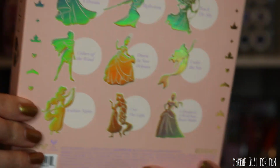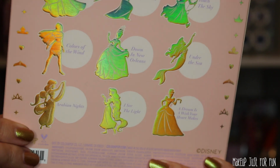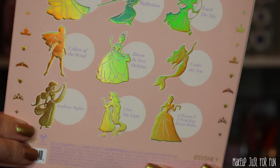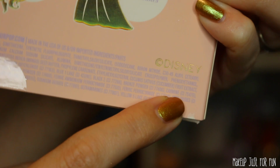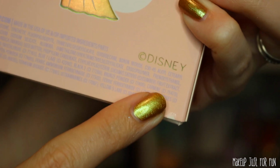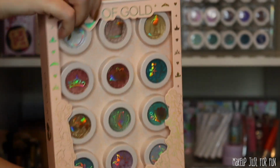I do want to take the time to point out here on the ingredients list, this is marked as a cruelty-free item. However, I, as usual, scoured through the ingredients and there is carmine present in here. So for those of you who are sensitive to carmine or those of you who are vegan product only users, there is carmine listed here.